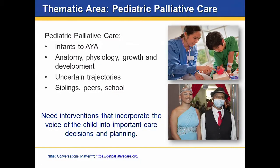Pediatric palliative care is unique in that it spans a very dynamic time period in life from infants to adolescents and young adults. Children experience a variety of complex illnesses that are not usually seen in adults, and these illnesses can act differently in children due to their unique anatomy and physiology. Often in pediatric palliative care, the illness trajectory is unpredictable. This adds the burden of uncertainty to an already stressful situation.